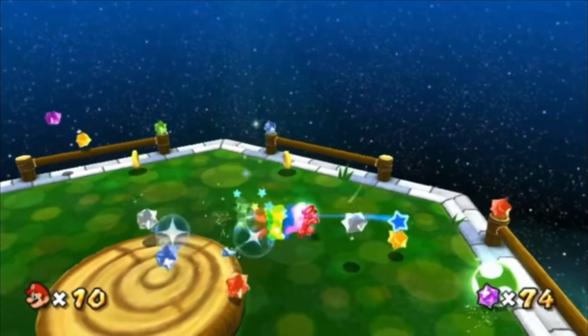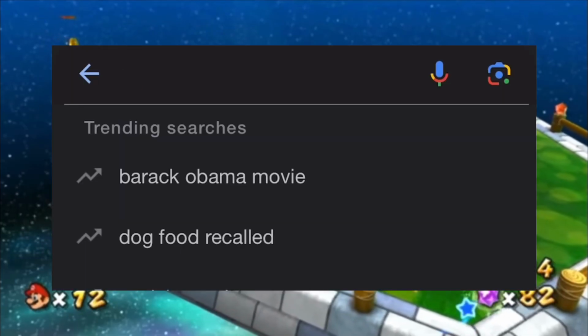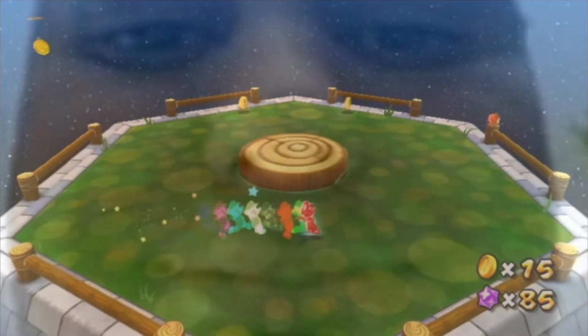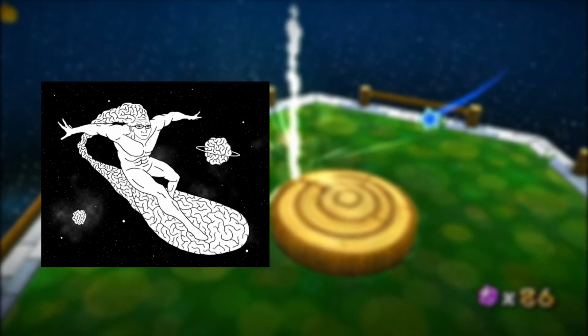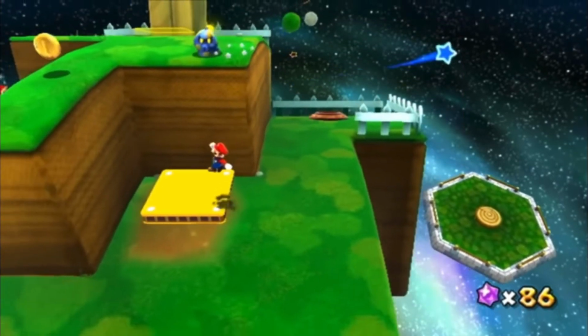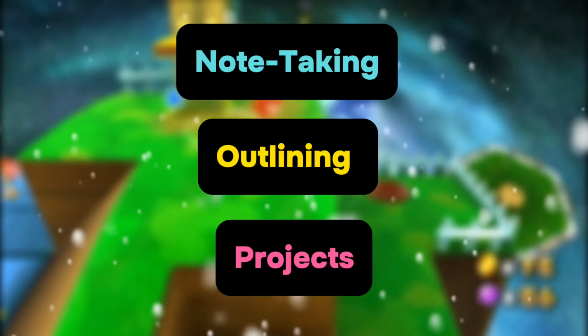So first, let's go to our honorable mention, which is going to be Discord. Now Discord is a well-known social media for gaming communities. However, it can also be utilized for personal uses, right? You can create a server for yourself and you can manage a bunch of categories and channels. And I personally found it to be great for note-taking, outlining for projects and stuff like that.